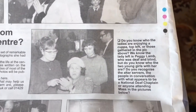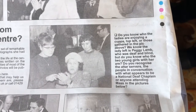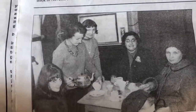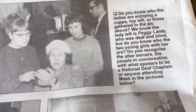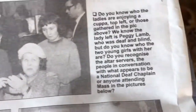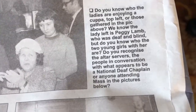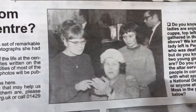Do you know who the ladies are enjoying a cuppa top left, or these gathered in the picture above? I'm also there, of course. What do you mean, of course? You're just spouting that out now. We know the lady on the left is Peggy Lamb, who was deaf and blind. But do you know who the two young girls are with her? Do you recognise the officers? You know, I don't know. I can't remember who this is.